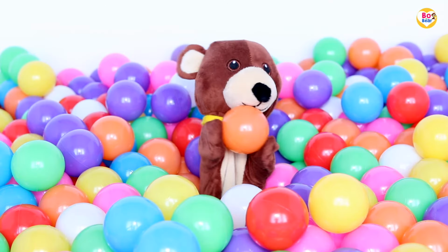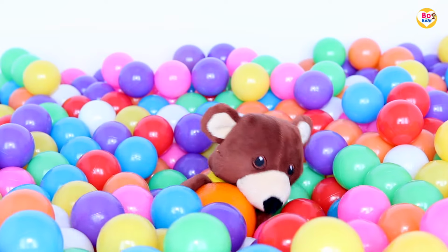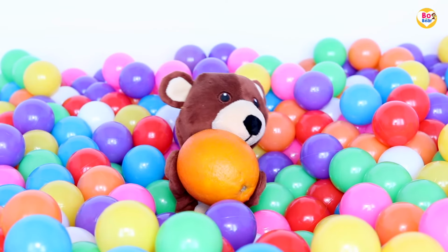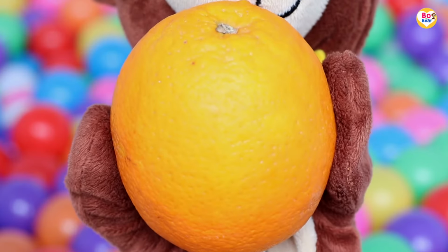Look what I've got. It's an orange ball. Oh, so heavy. What? It's an orange. The fruit. Juicy. What else is orange?